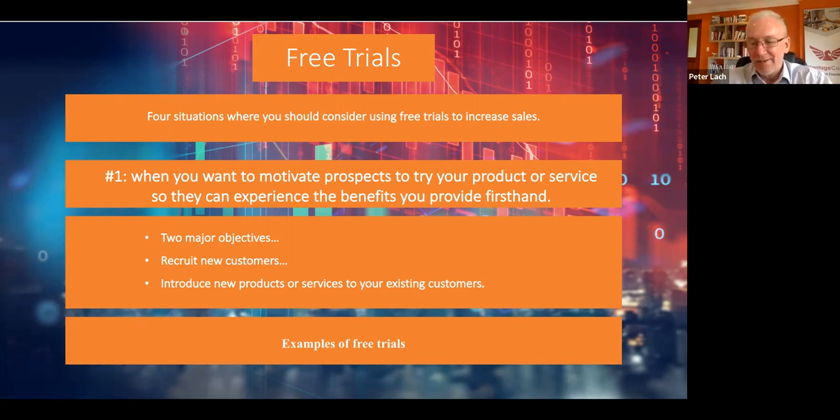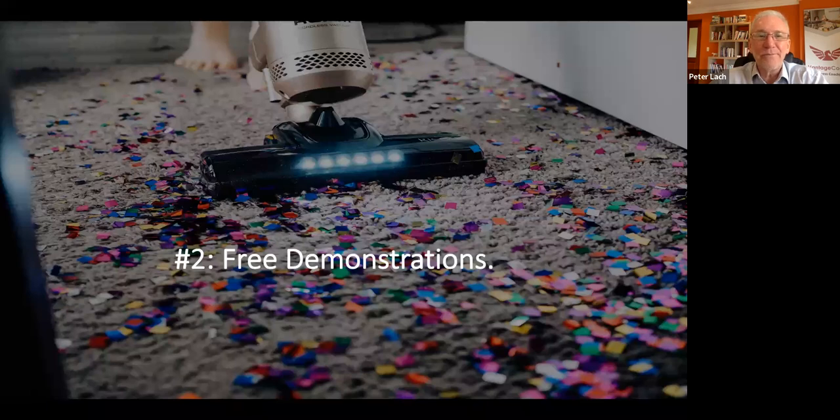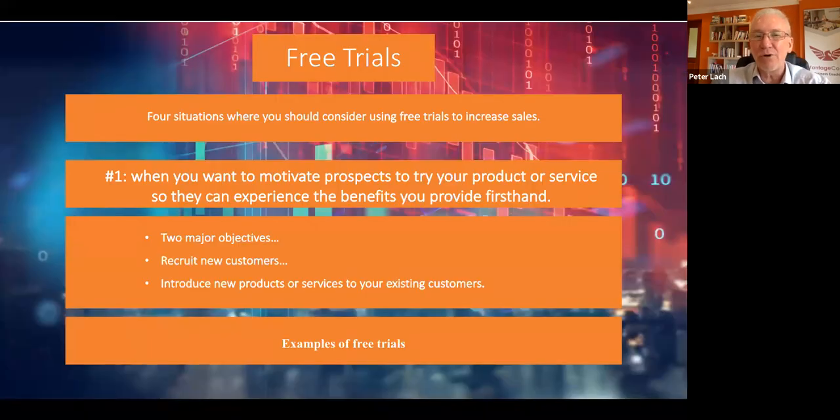Then you can also use free trials to compel your customers to purchase more from you. For example, a landscaper could offer to plant an entire area of annuals. It's going to cost him a bit of money, but he's getting it at cost price. But since those plants need to be replaced every year, if you give a great experience to that individual that you want as a client, that free trial would most likely motivate that customer to purchase that service again next year and might take you on as the landscaper.